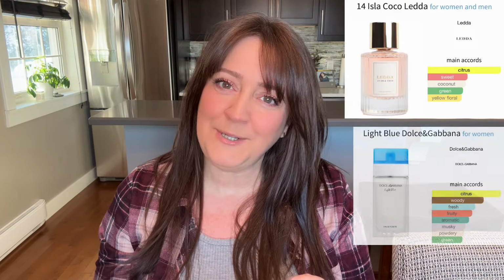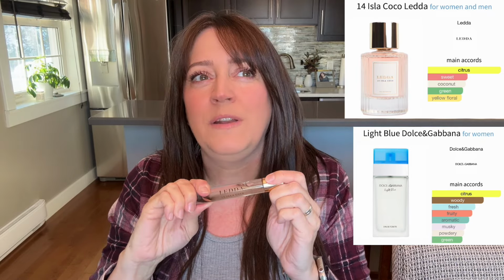And the 14 Isla Coco, it really reminds me of Dolce & Gabbana Light Blue, but it does have that little bit of a coconut touch to it. So it would put me a little bit more in mind of Light Blue Sun. And I used to own that one as well. That one was a little light for me. Now, this can be a little bit sharp to my nose, not exactly like a hairspray vibe, but just that more perfumey vibe that it has to it.